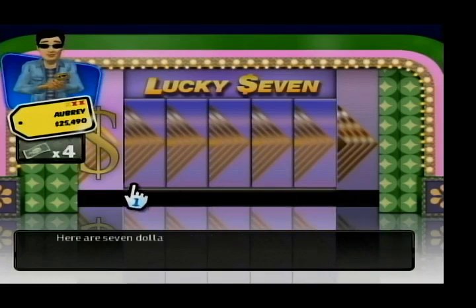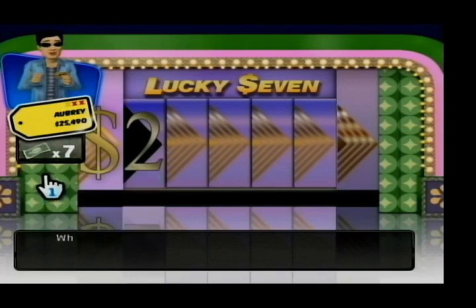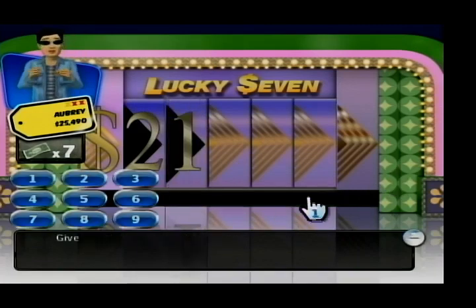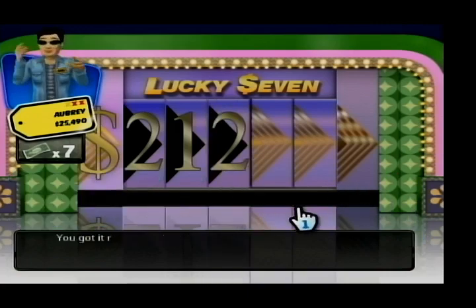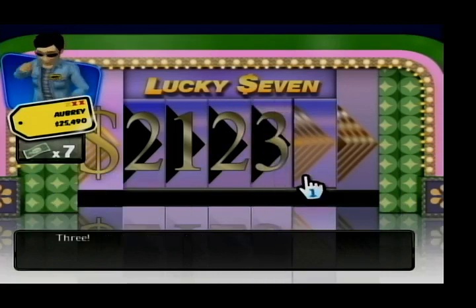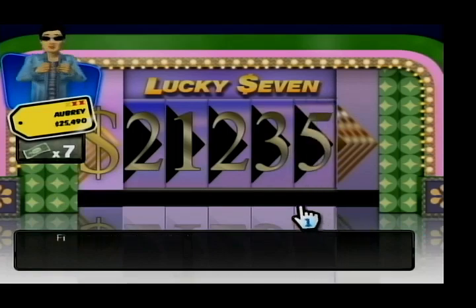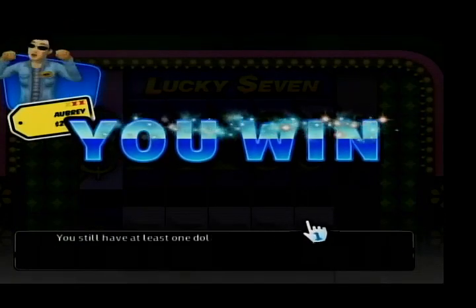Here are $7 bills. Which number do you think... One. You got it right. Give me the third... Two. You got it right! And now the four... Three! You got it right! What's the last... Five! Great! You only need... You still have at least $1 left! You're a winner!